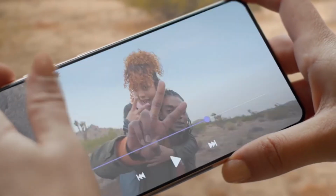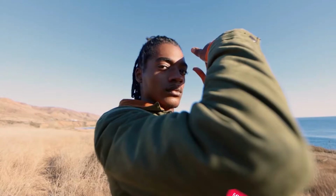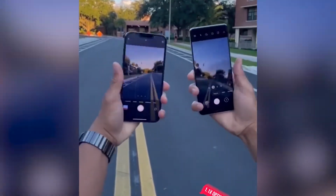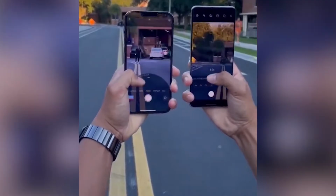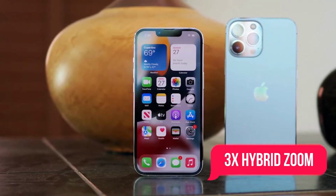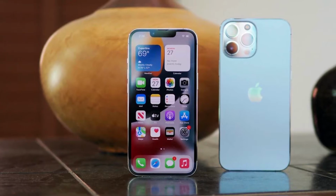Where Samsung wins out, however, is with the provision of a 64-megapixel telephoto sensor. True, it only extends to a 1.1x optical zoom, but the larger megapixel count enables a sharp 3x hybrid zoom. That's better than the iPhone 13's blurry cropped-in shots.